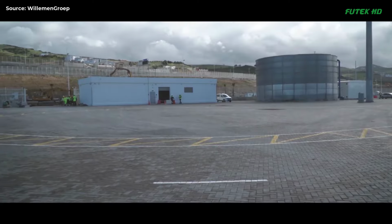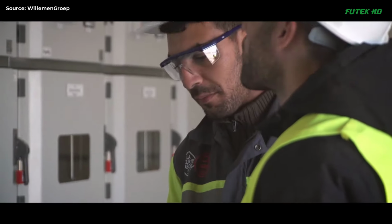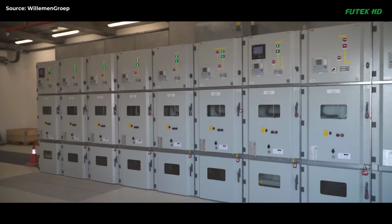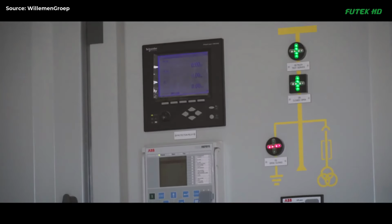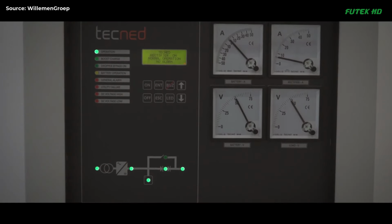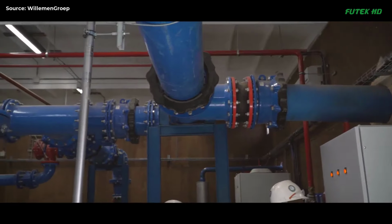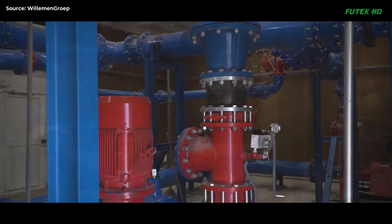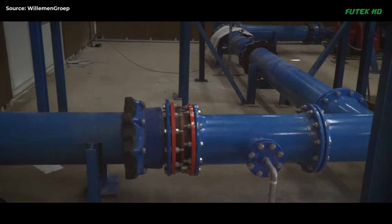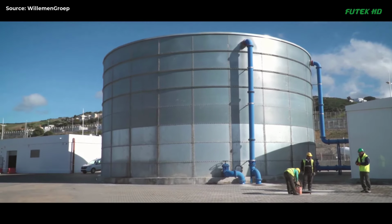A total of 9 substations were constructed. 1 main intake substation for the external power supply, 3 key substations for the cranes and other installations in the container yard, and to guarantee water supply in case of emergency, a water tank and 5 water pumping stations were installed. 2 of these stations were equipped with both electric and backup diesel pumps to ensure sufficient flow and pressure to feed the 90 hydrants across the site.